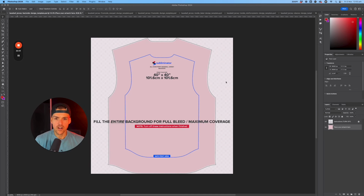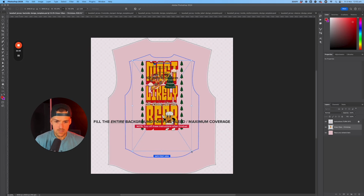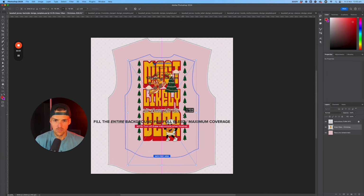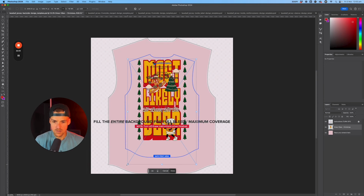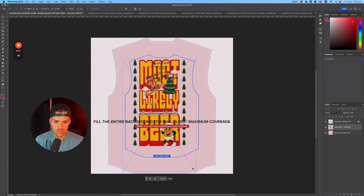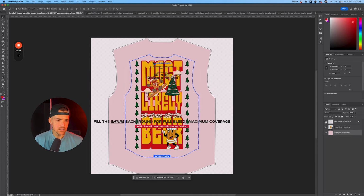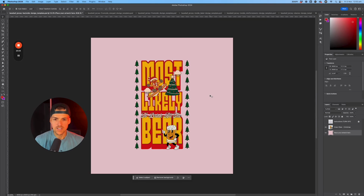Alrighty, so back in Photoshop, we want to import that design that we've just done. All right, there we have it. Make him big. That's the beauty of these jerseys and all over print designs, is this real estate we've got that we can work with, is how we can charge those extra dollars. So that looks amazing. Delete that. And then we save that too.